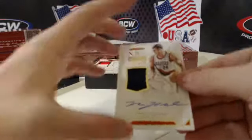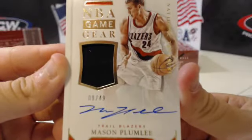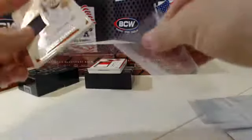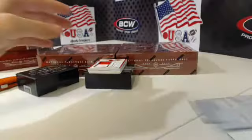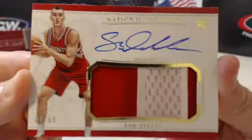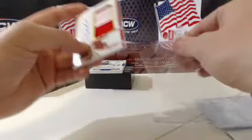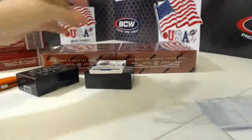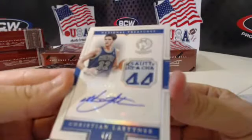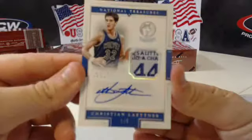For the Blazers, Mason Plumlee, number 249. Auto jersey. For the Rockets, true rookie, number 99, Sam Dekker. Rockets. Oh, wow. It's not a Karl-Anthony Towns, but it's still a nice card coming up here. For the Timberwolves, Laundry Patch Auto, number 5 of Christian Laettner. What's that old saying? Everybody hates Christian Laettner?